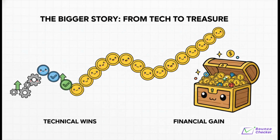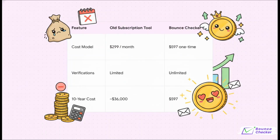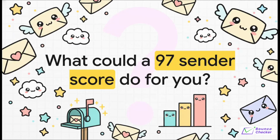Let's talk about the money. They switched from a pricey subscription to just a simple one-time payment. And when you look at the long-term difference here, wow, it's pretty staggering. Their team ran the numbers. Over 10 years, they calculated they'd save over $37,000. So you get unlimited use, no monthly fees, and that killer Gmail accuracy. It's a game changer.